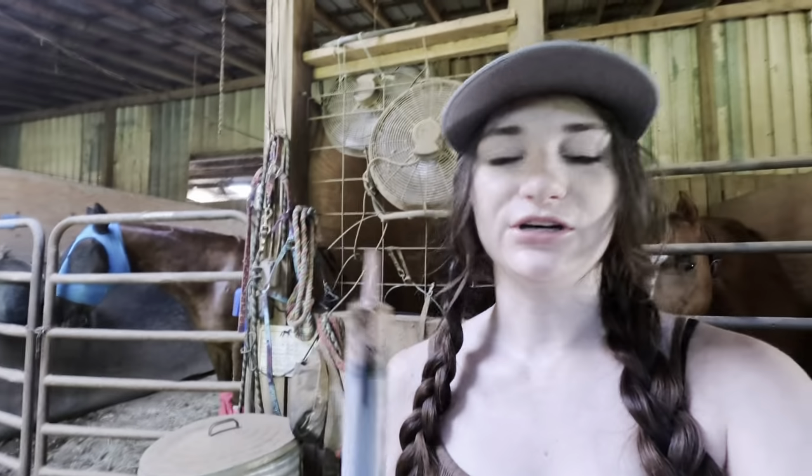Kite just gets to hang out and eat hay, but he's gonna scream at me anyway. Chester takes medicine really good. I'm not gonna video it because I don't have a good place to put my camera.